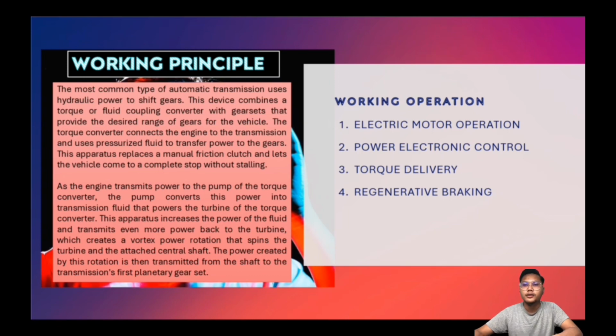As the engine transmits power to the pump of the torque converter, the pump converts this power into transmission fluid that powers the turbine of the torque converter. This apparatus increases the power of the fluid and transmits even more power back to the turbine, which creates a vortex power rotation that spins the turbine and attached central shaft. The power created by this rotation is then transmitted from the shaft to the transmission first planetary gear set.